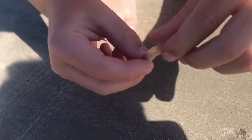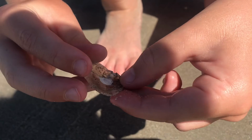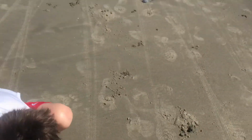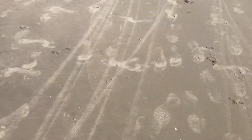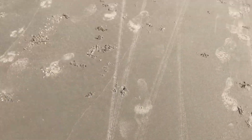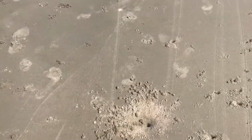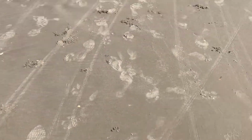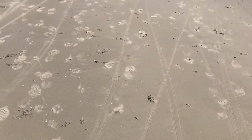That's not a shell. Fine, it looks like a shell, but it's actually clear. It's see-through. It's probably a shell, just see-through, so it's pretty cool. Is it see-through? That's our first find, I guess. We can give it to Hannah. We got a seashell collection, so maybe we can put that in. Pretty cool. Little see-through seashell. Say that 10 times fast.